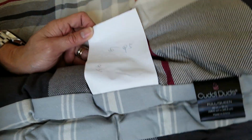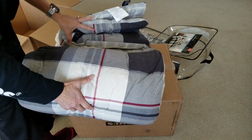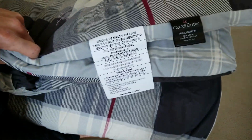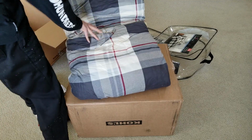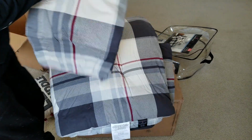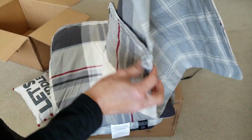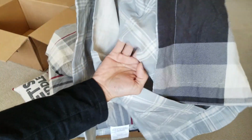You've got this quality control with the pencil marking. It looks so disgusting. Made in China. And here are the two pillowcases. It's opening in the middle, you put the pillow in there.